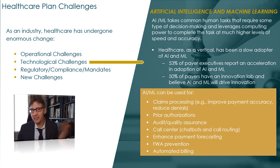It's going to be helpful for managing prior authorizations. It's going to be very helpful in audit and quality assurance. Especially in the case of machine learning, the machine learning is going to look at every transaction. So right now, in many plans, when we talk about audit, we're looking at a 3% sample of a total pool of productivity. But a 3% or a 5% might not be statistically significant. It might not be indicative of a trend.